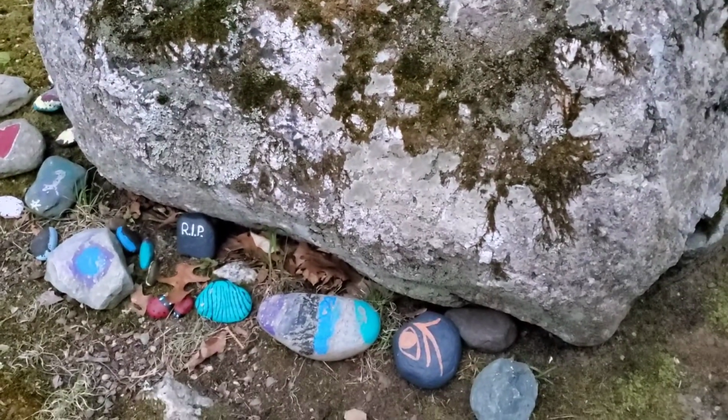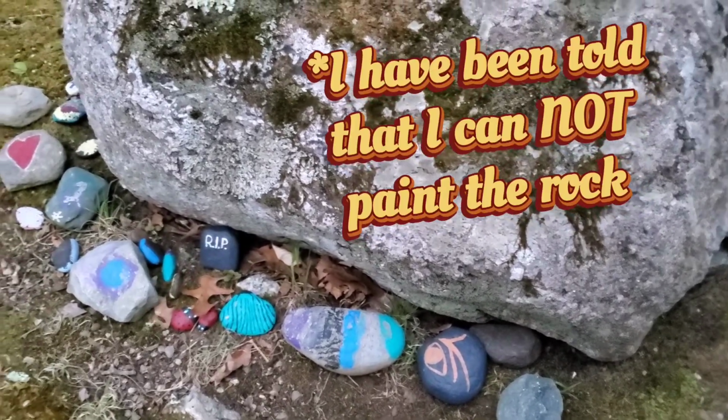Those are some rocks that we painted a couple years ago at our other campsite. But this rock is the best.